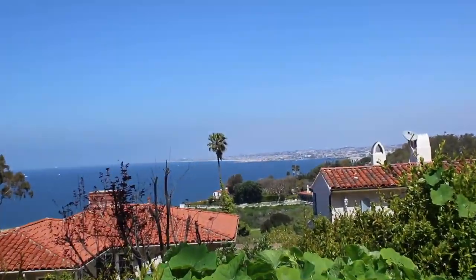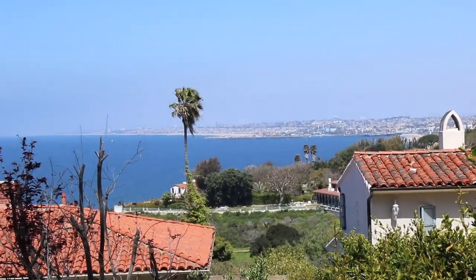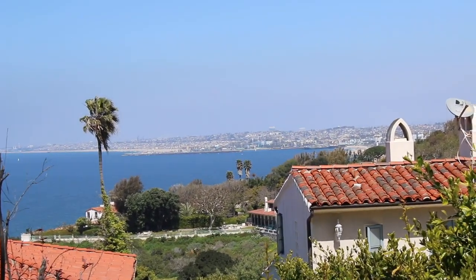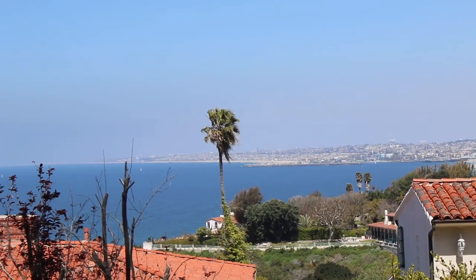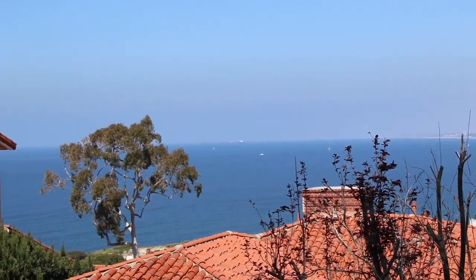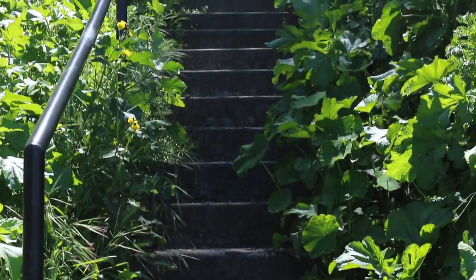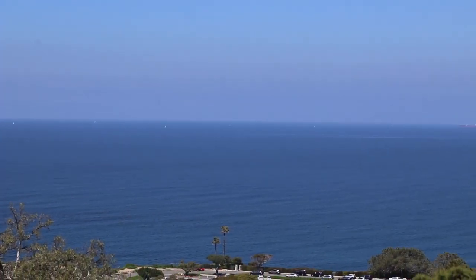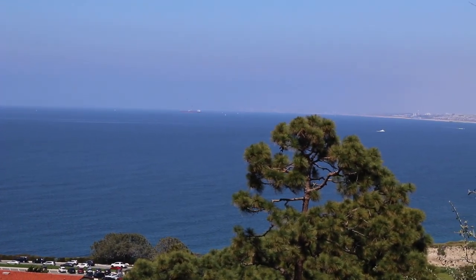Look how gorgeous the view is today. So pretty. Such a pretty trail. It's really nice. You get the feel of the trail, mountainy vibes with this coastal vibe here, but it's so pretty. It's one of my favorite spots.